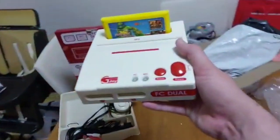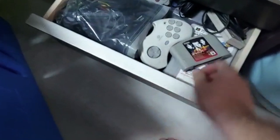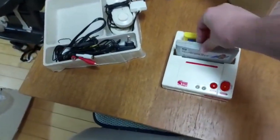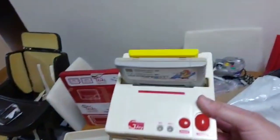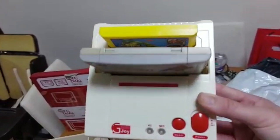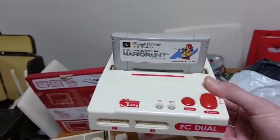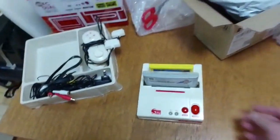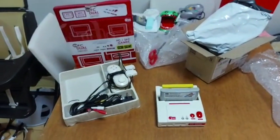But it's in. Now let's grab ourselves a Super Famicom game. There we go. Mario Paint. Still looking for the mouse for this bad boy. And does that go in there? Fits in like a dream. So there we go, team. The FC Dual system, which takes Super Famicom and Famicom games. Now, the big question is, does it work?